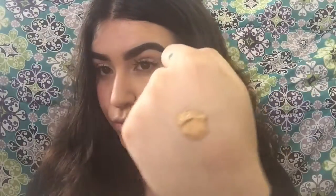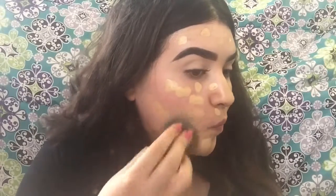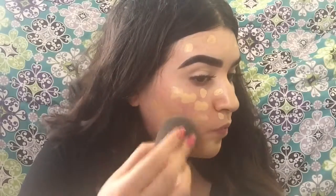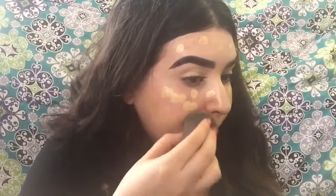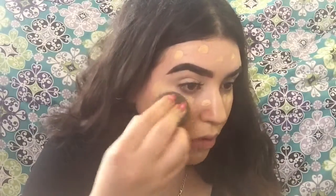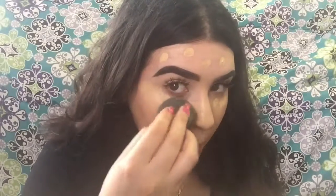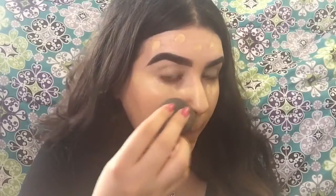You better stay there. As you can tell, it only took a little bit of product to get that whole half of my face. So I do believe a little goes a long way. It's kind of similar to the Kat Von D Lock-It foundation because of how thick it is, but it wears differently, and I don't know how to explain this, but if you've ever tried the Lock-It foundation, you can find this one to be a little bit similar in a lot of places.